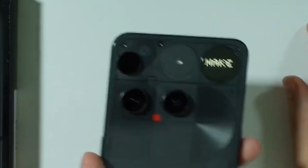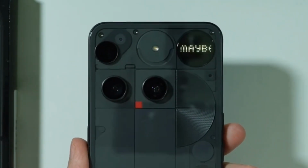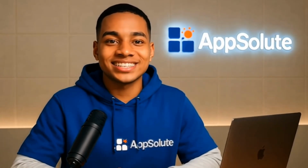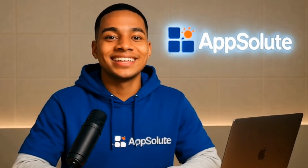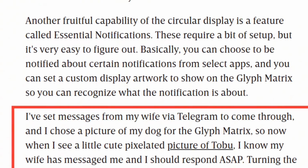Then there's the Magic 8 Ball feature. You set it up, shake the phone, and it displays results. Is this revolutionary? No. Is it kind of fun? Probably. For notifications, Nothing is going all in on customization.